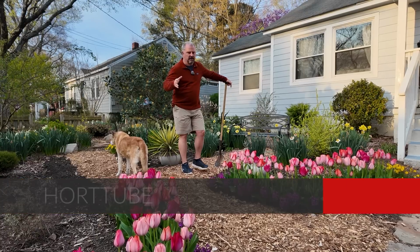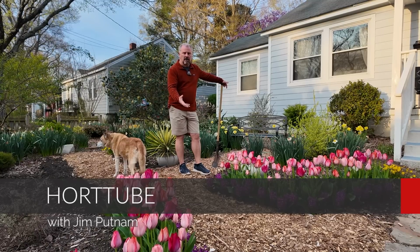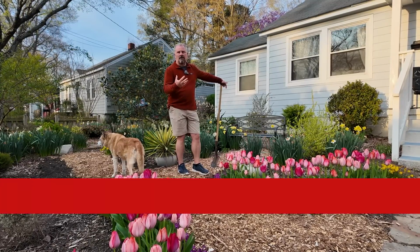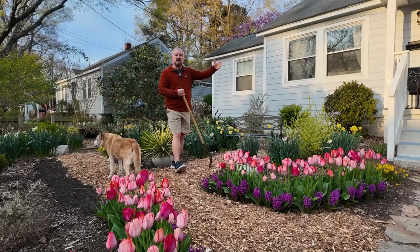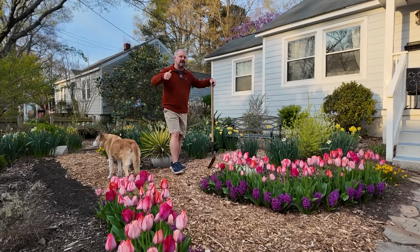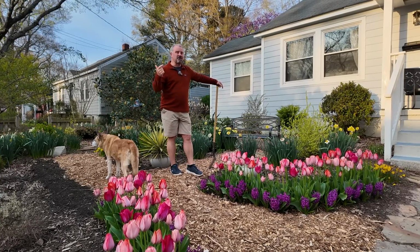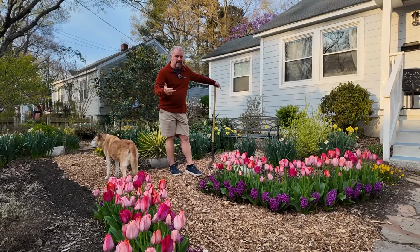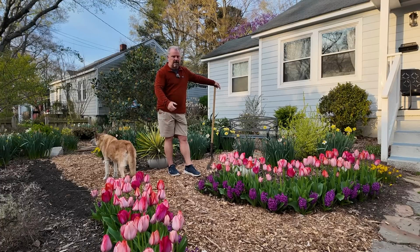We have lots going on in the Raleigh garden this morning, including, you can see the tulips are in full flower. They're in full glory right now. We've got some daffodils that have passed flower, but some that are coming into bloom that we'll talk about in this video. A little bit of pruning. We're going to create a couple new plants, show you an awful weed, and several other things that are in flower this morning. So we'll jump right in.